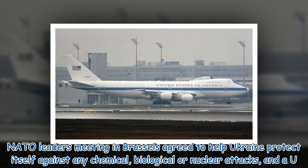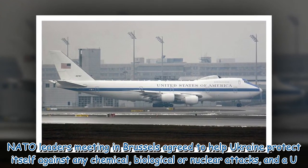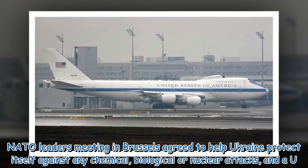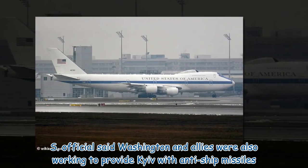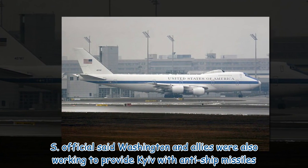NATO leaders meeting in Brussels agreed to help Ukraine protect itself against any chemical, biological or nuclear attacks, and a U.S. official said Washington and allies were also working to provide Kyiv with anti-ship missiles.